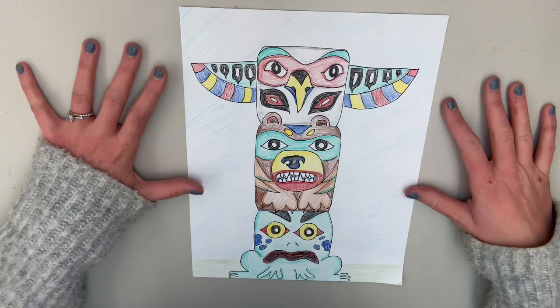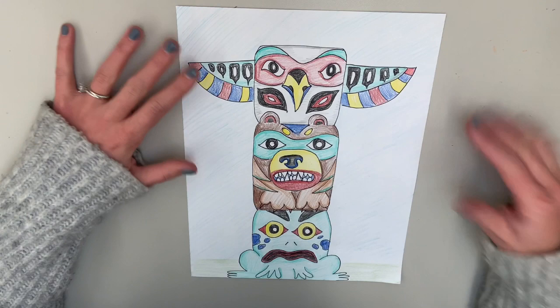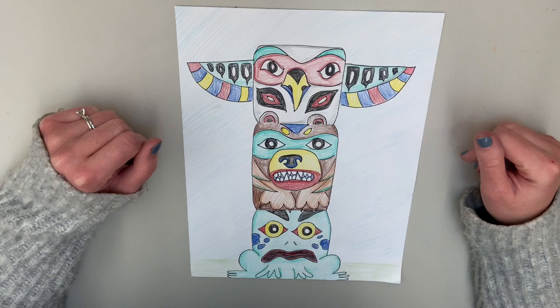So here is my Animal Crest totem pole. I have my frog, my bear, my eagle on top. I'm really happy with how it turned out. I decided to add a background as well, so I added a ground where it's sitting on and then into the sky, because they're usually very tall.